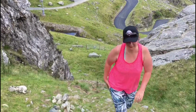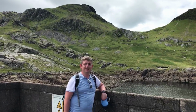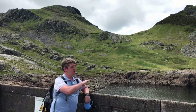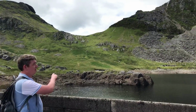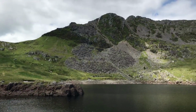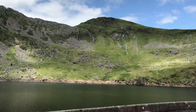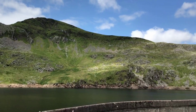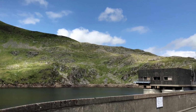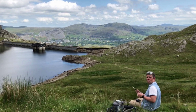Oh, that was intense. Here we are, we've made it to the dam. We're on top of the dam now, the reservoir's just there. This is the reservoir just behind us, and you can see the path that I think we're going to take around the back, high above the reservoir, and then through the gap in the two peaks over there, and back down to the reservoir where we were yesterday. If I'm reading the map right. Just going to try and put the drone up over the reservoir.